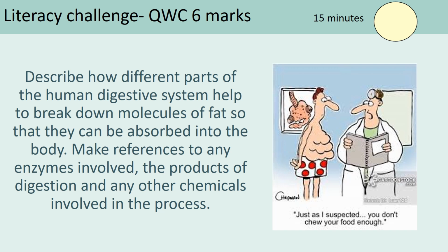So pause it, think and see if you can answer that. So I would start with, what part of the digestive system is fat broken down in? What are the enzymes that do it? What do they make after they break down the fat? What are they broken down into? Is there anything else that helps the enzymes?